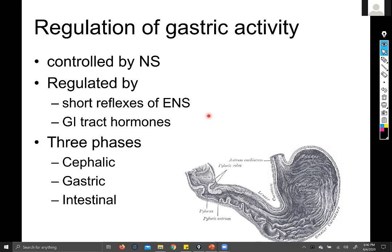So let's talk about stomach emptying since I just mentioned it. You want to allow your food to sit in your stomach for long enough to get it nice and liquidy and allow for pepsin to have time to work, but you don't want food to sit in there for too long. So regulation of gastric activity is complicated because it's an elaborate dance between the stomach and the duodenum.